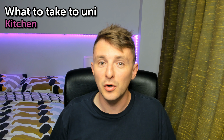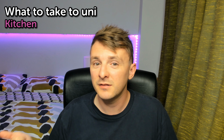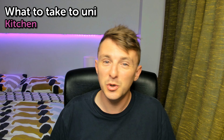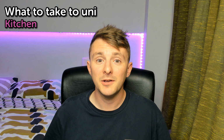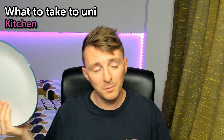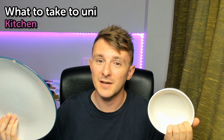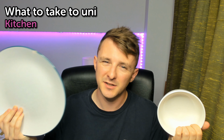If everyone brings 4 of everything, that means 24 knives, 24 spoons, 24 forks, and so on. So really, 2 of each should probably do you. Next up, you're probably going to want to bring a couple of big plates, small plates, and bowls. Again, you probably don't need more than about 2 of each, but it is good to have a couple of different sizes of plate, just depending on what you're eating.